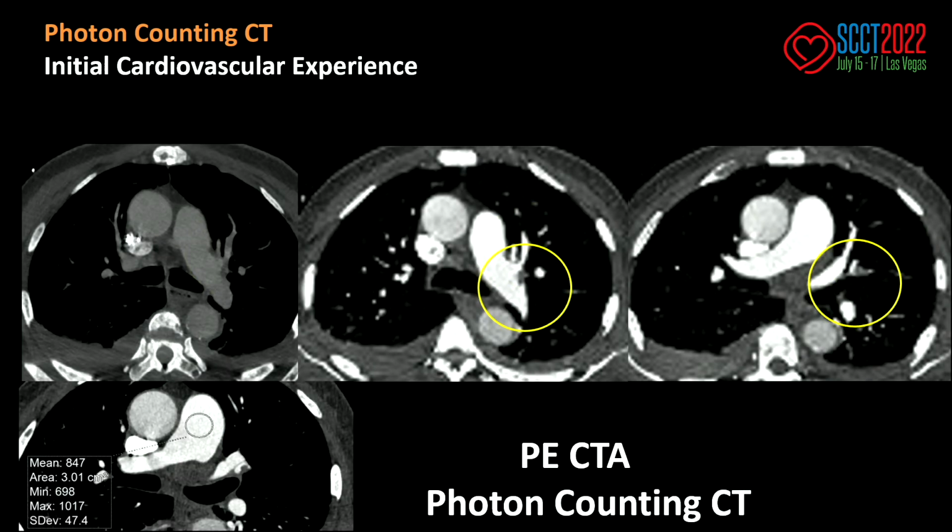This study used the same acquisition protocols in regards to contrast. We didn't change anything, but what we were able to see is a much better diagnostic data set. You could see right away the Hounsfield measurements were significantly higher, and this was with the monoenergetic lower keV reconstruction. But you could see here's the energy integrating image, and here's the images from the photon counting scanner.